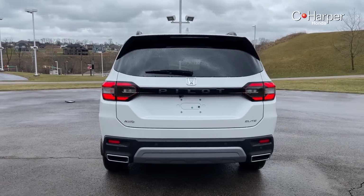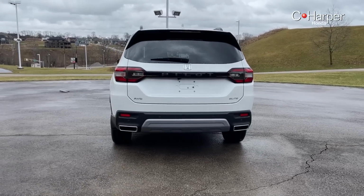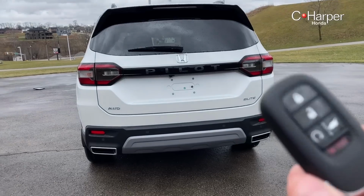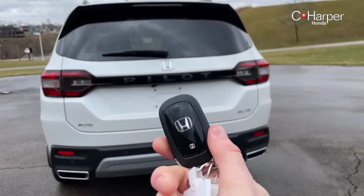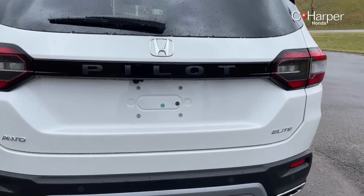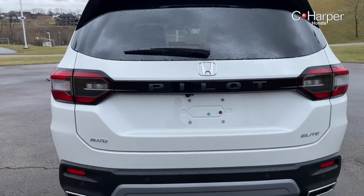Now let's take a look at the rear of this all new Honda Pilot Elite and show you what we have in the back area. What's very cool about this model is there's a couple different ways to access the rear of the vehicle. Obviously, we can take our key, our brand new redesigned Honda key, and hit the button there. Of course, we have our button underneath here just to hit it nice and easily and electronically open.